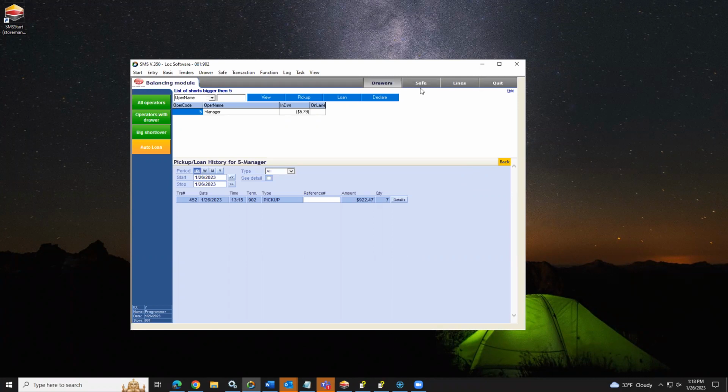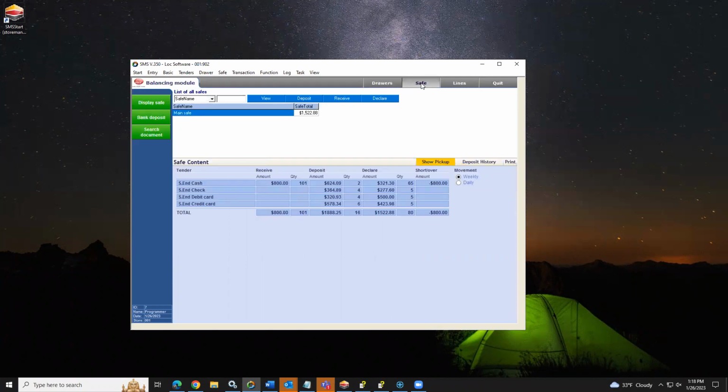The second part of balancing is the safe balancing. So once all the cashiers are picked up and all the loans are done, you can then come in and view the safe. I'm going to stick with the daily for the safe so we can just look at today's amount, because we're just looking at today's amounts in the drawer, sticking with that daily for our walkthrough.